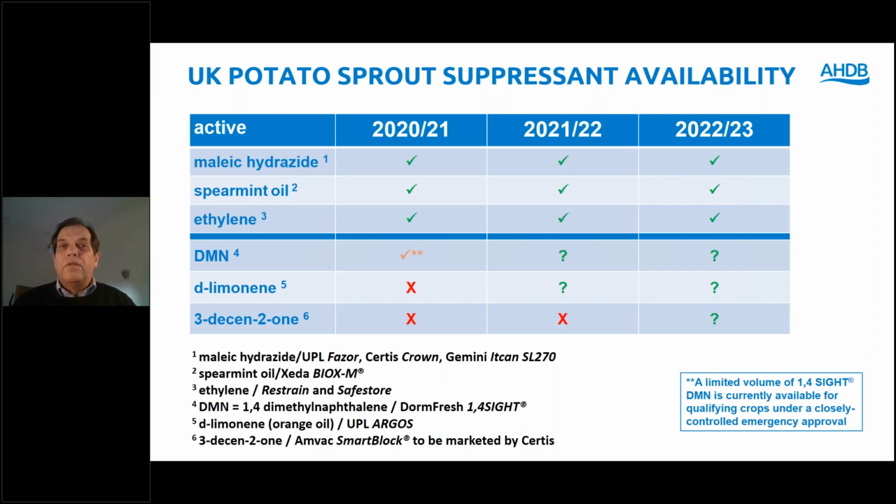We also have no news on limonene at this moment, and further down the track there's the potential for 3-decen-2-one. But that's the current situation. We're really working above the blue line at the moment. There is a lot of work going on in the background to try and progress some of these other actives and their availability, and that will continue. AHDB is very involved with that alongside a lot of other stakeholders.